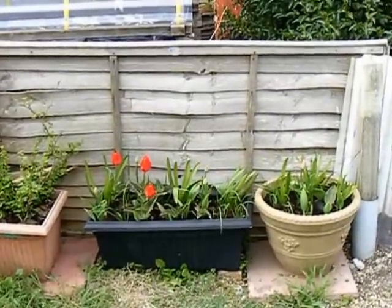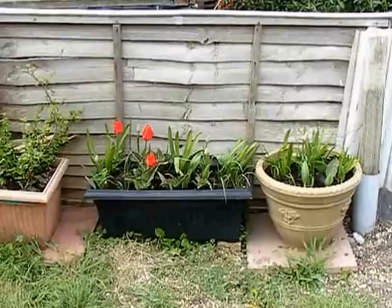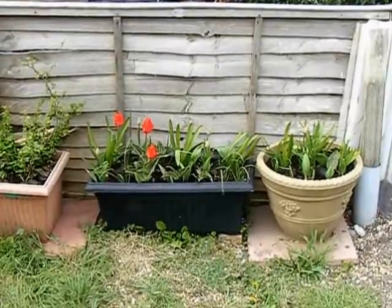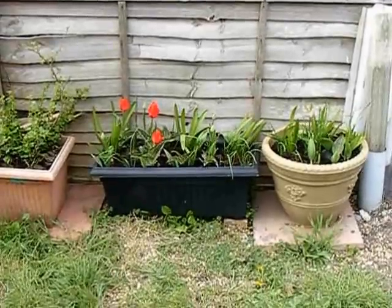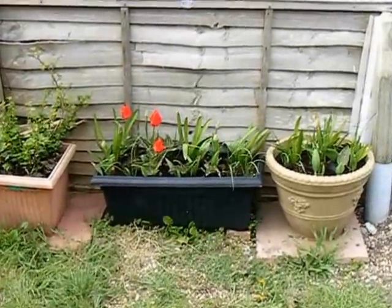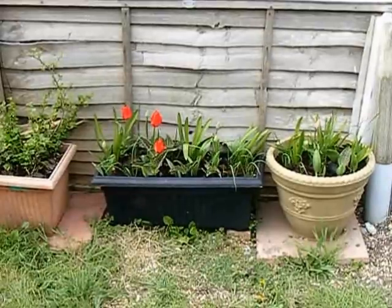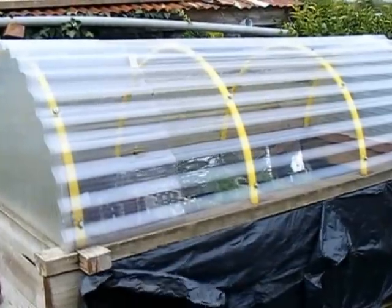Right, here we are, 28th of April. Show you where the plot's going. As you can see, I've prettied it up a little bit with a couple of pots to make things look a little bit more cheerful. Let's start with our cold press. Right, let's open it up, see how we're getting on.